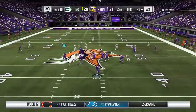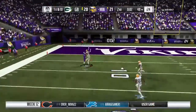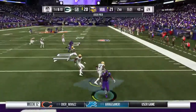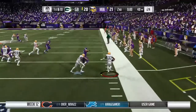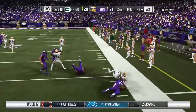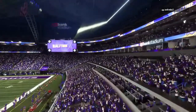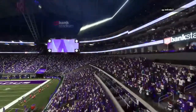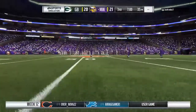Cousins now to throw on first down. Going deep for Diggs. Oh, and a bad throw there. It's intercepted. Picked off by Josh Jackson. And he will be brought down as time is now run out on this first half of action. So we've reached halftime in a wild first half. We'll take a minute to catch our breath as we'll head down to Orlando.